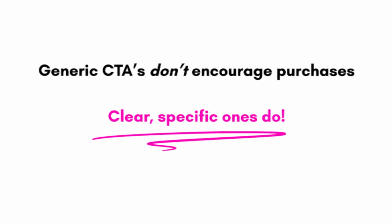Now, I get it. You don't want to sound pushy, sleazy, or like an old car salesman. But guess what? You're in sales. So we need you to start acting like it. And there is a better way to start converting browsers into buyers without feeling like you're forcing your customers into it, or you give yourself the ick in the process. Because generic call to actions don't encourage purchases. Clear, specific ones do. You see, your call to action should make the next step clear, obvious, valuable, and make your customer feel like they need to do it in a timely manner.